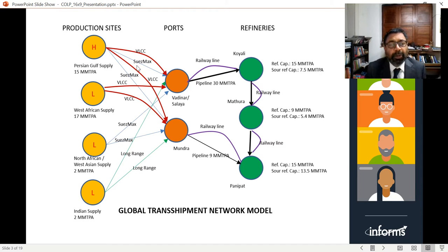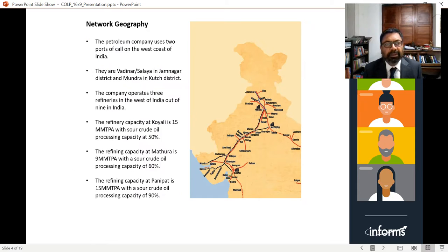One word about the transportation options. We have VLCCs, which are very large crude carriers, which go around Africa and take a longer time. Those are available for Persian Gulf and West Africa. Then we have Suez Max vessels that can go through Suez Canal, and they are available for three of the four supplies. And we have long range vessels which are for regional transportation. So I'll tell you about the capacities of these vessels soon.